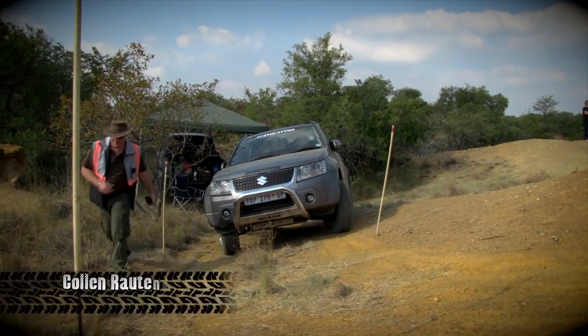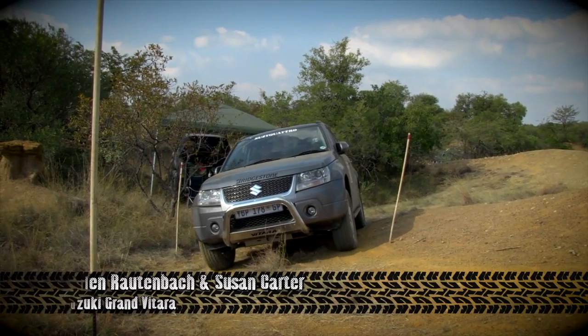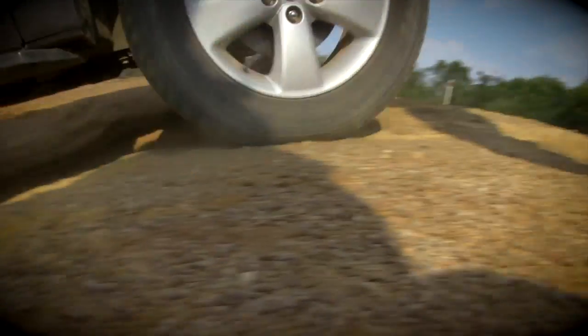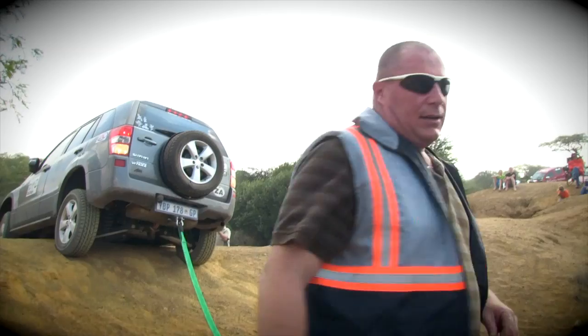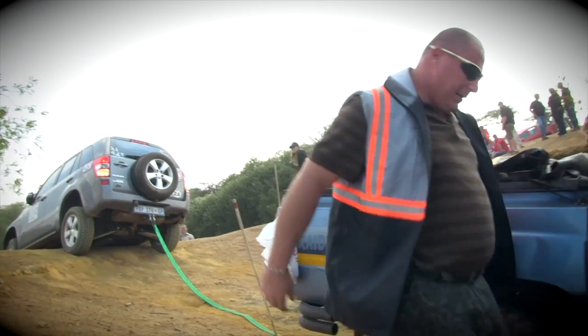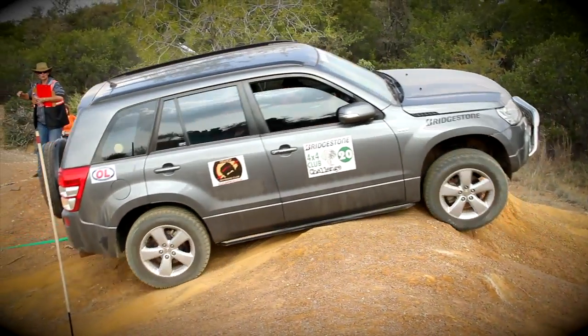This is Colin Rautenbach and Susan Carter in a Suzuki Grand Vitara. It hasn't been a great day for this crew after they lost a tire on the regularity raid section. Unfortunately, it was about to get even worse. Right, same story, spectators, 10 meters, please. So that other bakkie is again called into action, dragging the Suzuki from its stuckness.